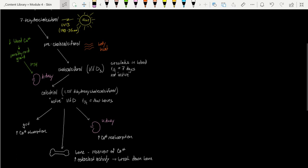Now, clinically, there's a couple of things that I think are super relevant. Number one, vitamin D does a lot more than just regulate calcium. It's super important for the immune system. And we don't detail that here, but I just want you to know vitamin D is important for the immune system, among lots of other things.